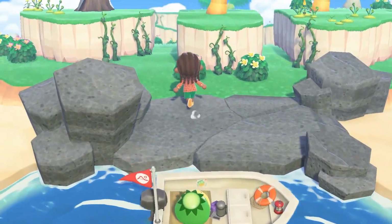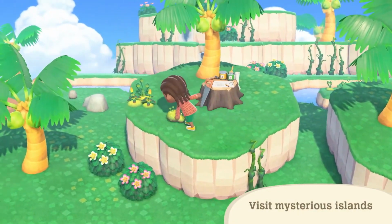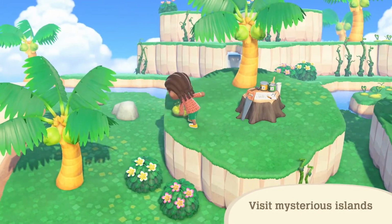Crafting tables are available just like in the various mysterious islands that the Dodo brothers bring you to, and a new weird fungus plant is available there and you can pick them up like weeds. Perhaps there will be more plant furniture to come our way.